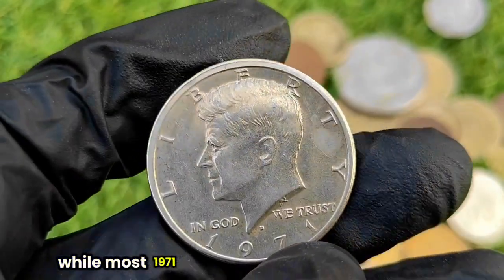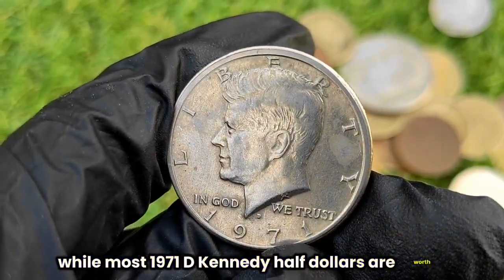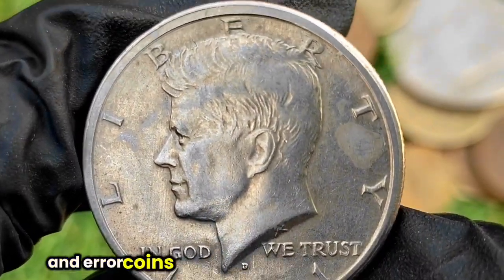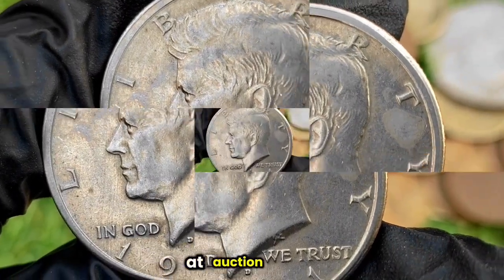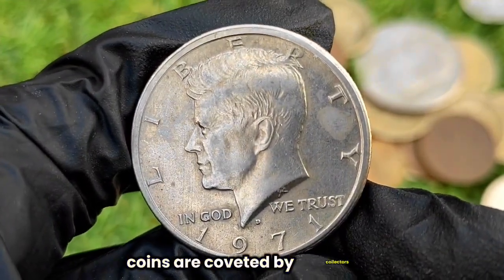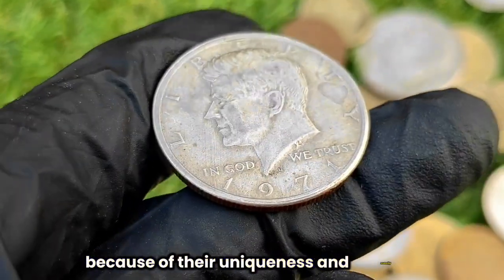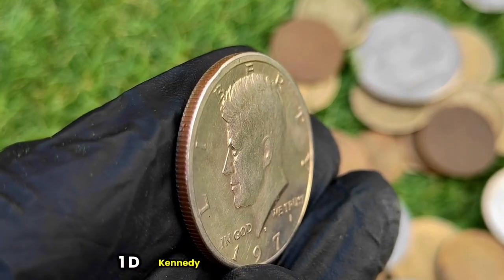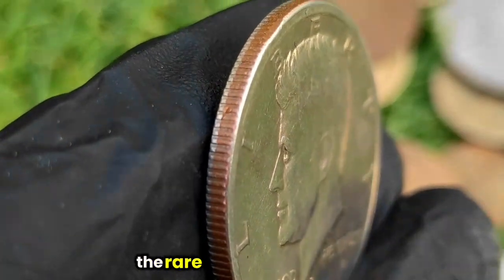While most 1971 Kennedy half dollars are worth their face value of 50 cents, there are certain rare varieties and error coins that can fetch thousands of dollars at auction. These coins are coveted by collectors because of their uniqueness and scarcity. Let's explore the factors that make the 1971 Kennedy half dollar so special. The rare silver planchet error.